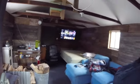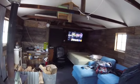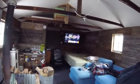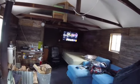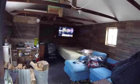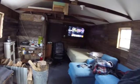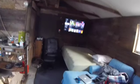I like it though because it's inspiring to see it. I actually like this, so maybe I'll get into the Airbnb thing this spring or summer. I don't know, but I want to get into my main house to start fixing that up.